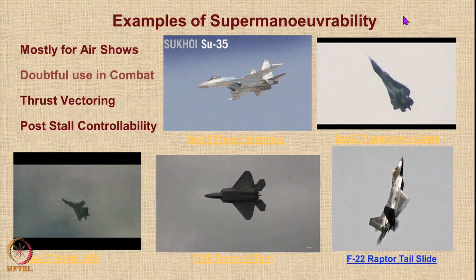So this was an aircraft from the Western stable, the F-22, and now to sum it up, we will look at the maneuver called a tail slide, in which the aircraft goes vertically upwards and then falls down like a stone. That also we will show you on the F-22 Raptor.